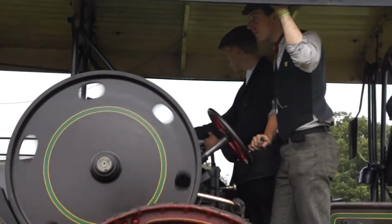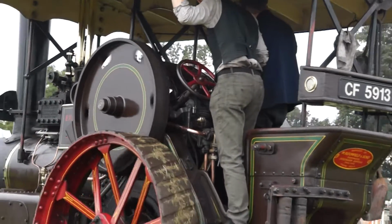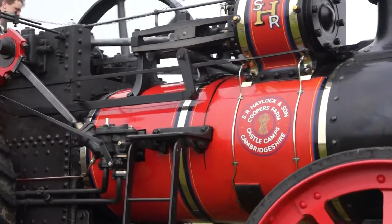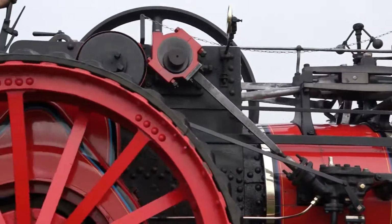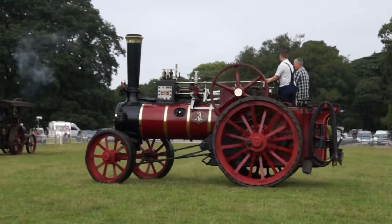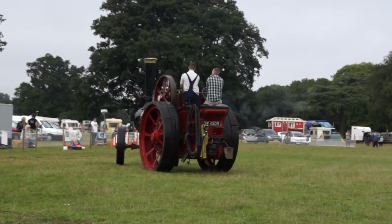It really does feel quite something. I just feel very, very privileged to be up here. An engine that weighs probably, what, about 10 or 11 tons? I had a headache today.